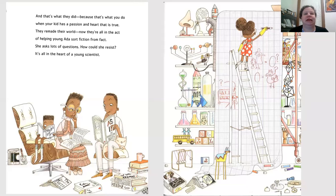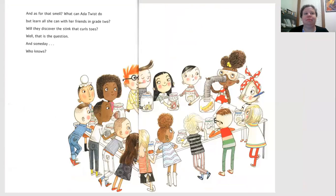And that's what they did, because that's what you do, when your kid has a passion and heart that is true. They remade their world. Now they're all in the act of helping young Ada sort fiction from fact. She asks lots of questions. How could she resist? It's all in the heart of a young scientist.